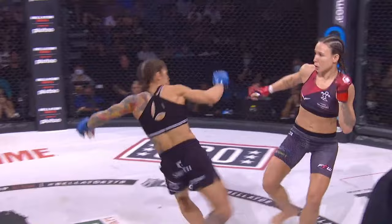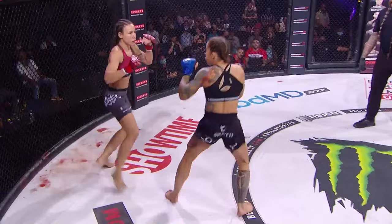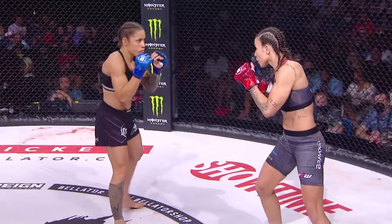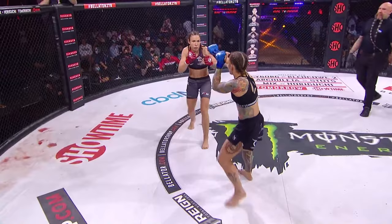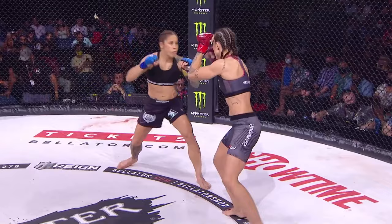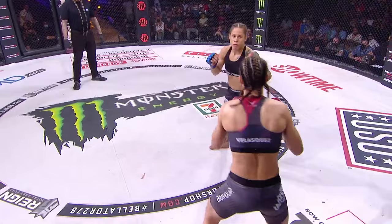Low kick by Carmouche. Another kick to the leg, and all of those kicks by the challenger. All of those kicks are needed by Liz. She needs to continue to attack those legs. Slow down that movement of Juliana. A minute has elapsed in the first round, and the challenger continues to stalk the champion. Carmouche from the southpaw stance, but moving back to orthodox, and you'll see both stances on display. It's a calf kick, another calf kick by the challenger, and Carmouche closes the distance and they exchange shots.